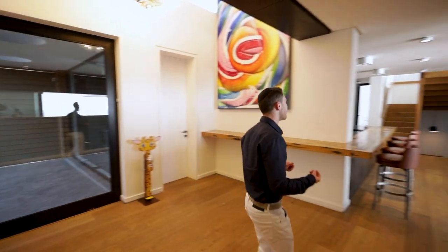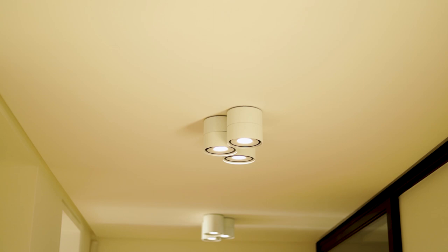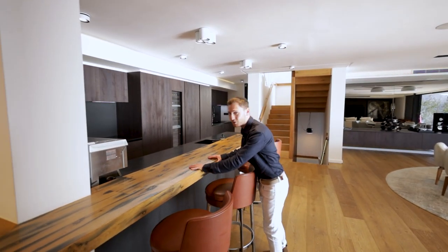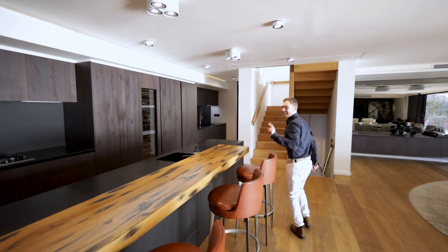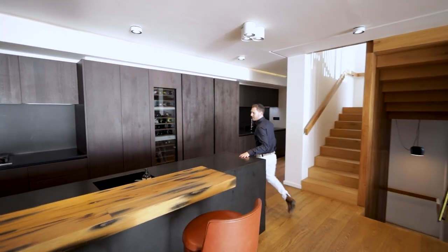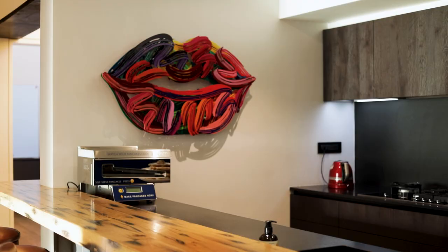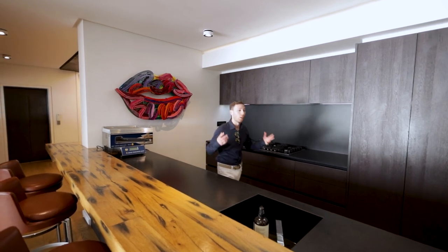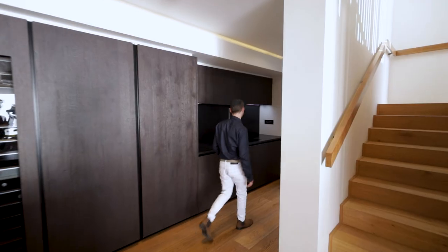You'll notice that the lighting in here is exceptional. That's because this is German Delta lighting. This kitchen breakfast bar is actually 100-year-old wood from a sunken shipwreck. That's the quality of finishes you're gonna find in this home. Here in the kitchen, this is a stone top area. Very seamless, beautiful design. I love the ultra modern feel. All the appliances are Miele. You've got your wine fridge. You've got obviously your integrated fridge and freezer.